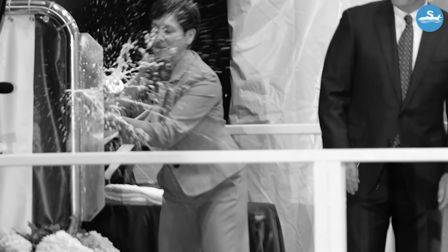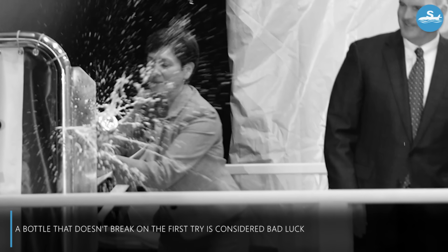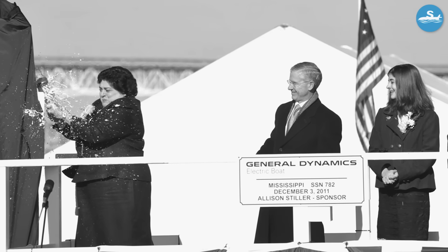The bottle breaking carries deep meaning. A bottle that doesn't break on the first try is considered bad luck. Workers sometimes score the bottle beforehand to ensure it breaks cleanly. But the tradition remains powerful. No U.S. Navy submarine has ever been launched without this ceremony.